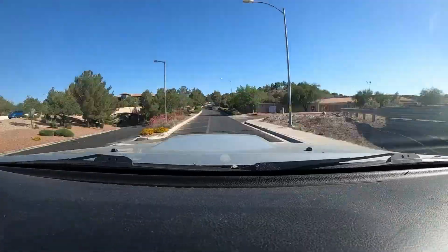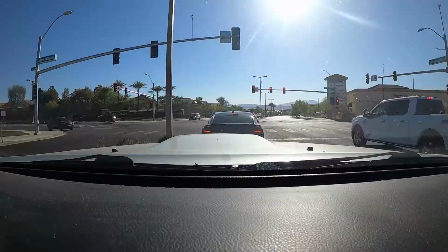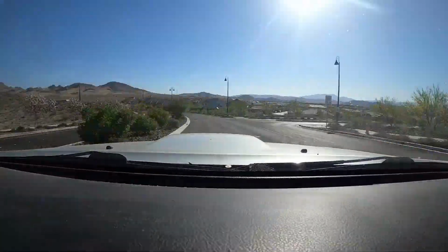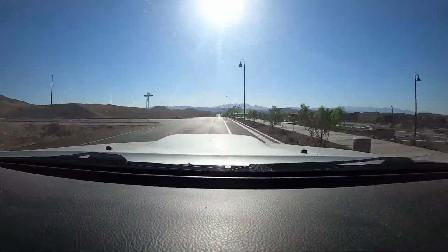We're going to Petroglyph Canyon in Henderson, Nevada. It's about 10 miles from the Green Valley Station Casino, kind of using that as a reference point for everything here. And it takes about 20 minutes from there to get to, not too far at all.